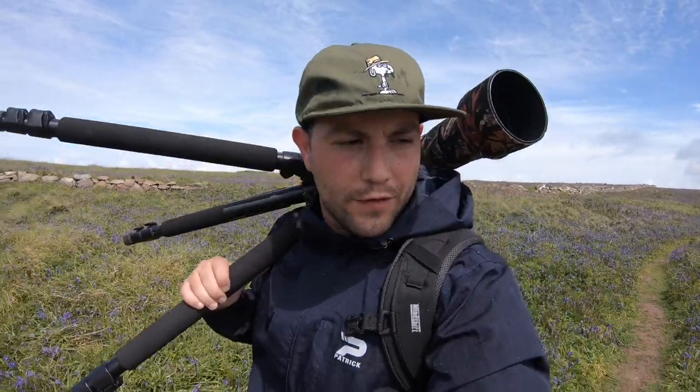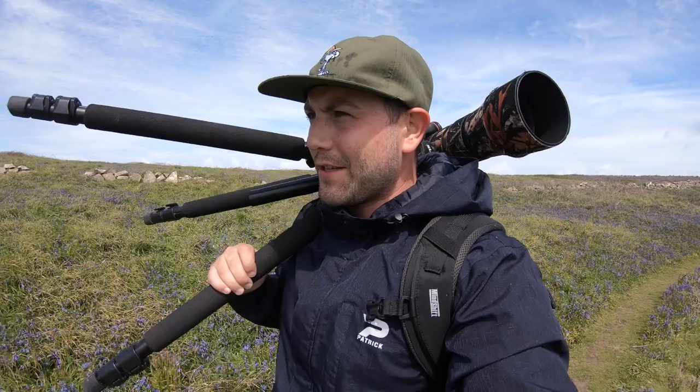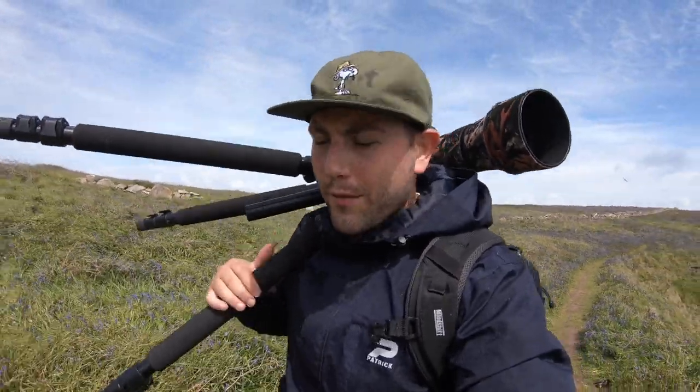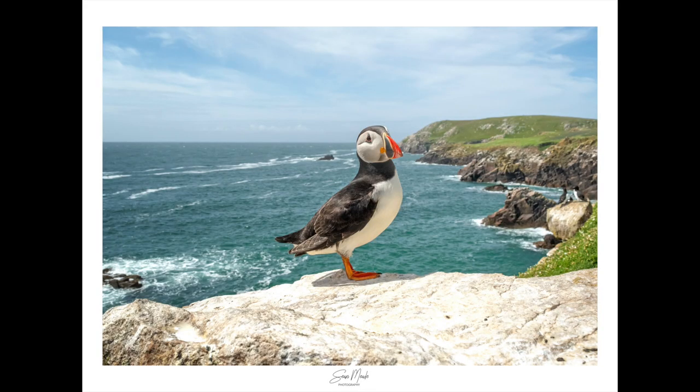Just had a quick look at the puffin photos. Had some nice portraits, got some nice in-flight shots, and some nice images of the puffins on the cliff face, with blurred out foreground and background. And got some nice shots with the wide angle, 18mm, so happy enough.